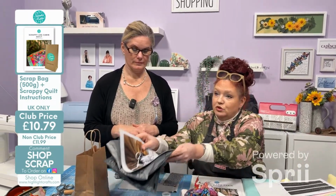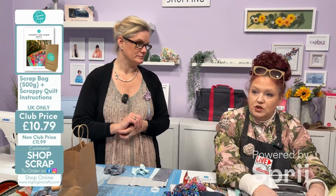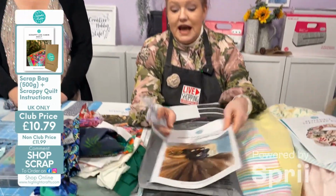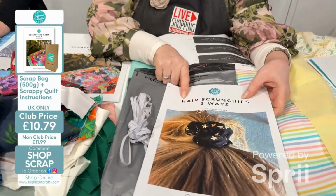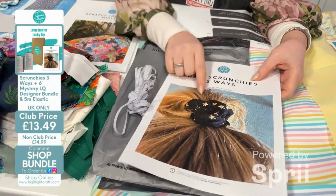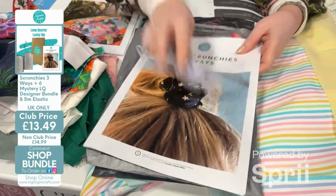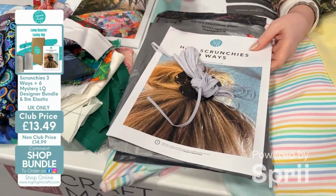So the bundle is this one. You get a set of long quarter scraps. It's a shop bundle, $14.99. But in addition to that, you do get 5 meters of fabulous elastic, and your pattern isn't just a hair scrunchie one way. Natasha's giving you 3 different ones in here, which is again brilliant. I love this. Love it.